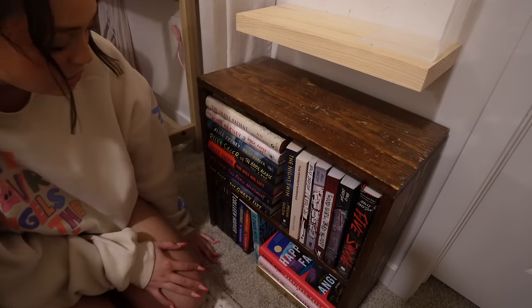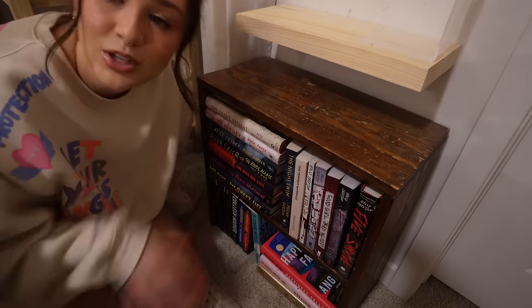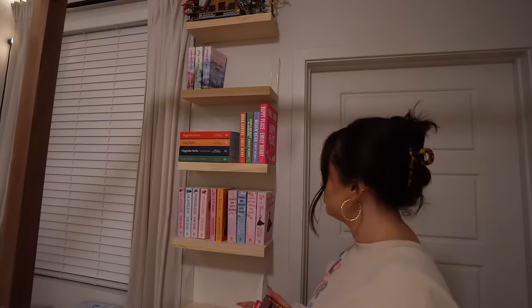And then I also put four of my Colleen Hoover books down here. And now it's full. I don't know if I love the way it looks. It kind of feels cluttered, but I'm just gonna leave it for now. And then if I want to change it and I have extra space at the end of it, then I will do that. Let's keep going.